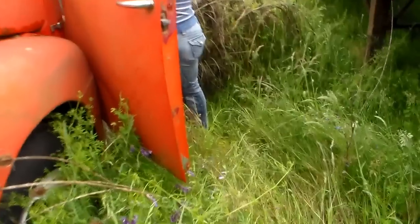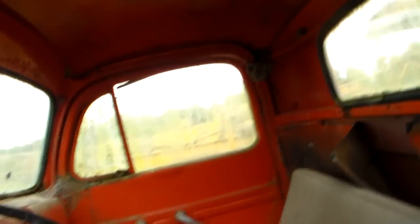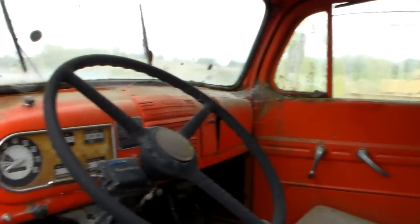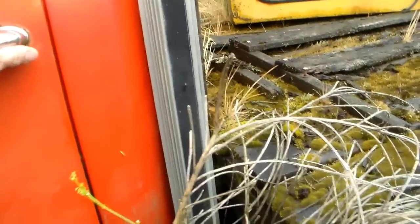Look at this. Holy cow, this thing's nice, solid. Huh? Wow. Oh, look at the wasp's nests. Look at the gauges. Look at the gauges. Floors are real solid. We'll ask about this one, but we do need to close this door. Yeah, that might have just blown open because it's not latching.